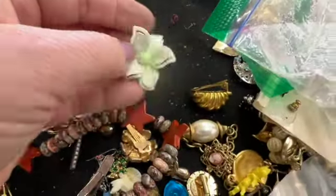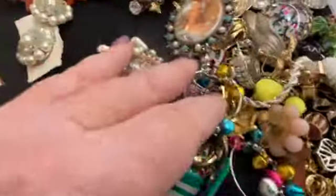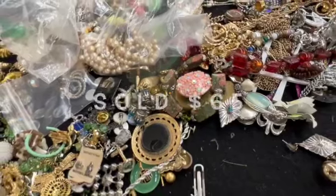And here's some belt things. Yeah. Those are cool. I was trying to see if some of those were mine. I sold all of mine a couple of weeks ago. I got $10 for all of them. I probably had 80 of them from the 1920s. Anyway, that lot sold for $65.